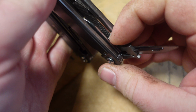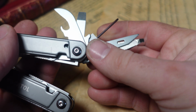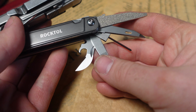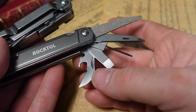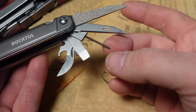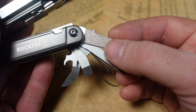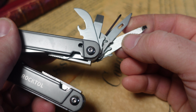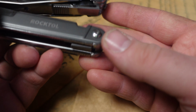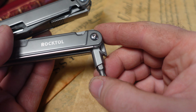When we look at the inside of the tools, these have a really good tool set, mimicking a lot of the tools you'll see in a Leatherman Wave or Leatherman Charge. Can opener, wire stripper, large screwdriver, this micro double-sided screwdriver, the awl. We do have a diamond file and another file, but it is very small with what looks like a screwdriver bit. There is a 1/4-inch bit driver.